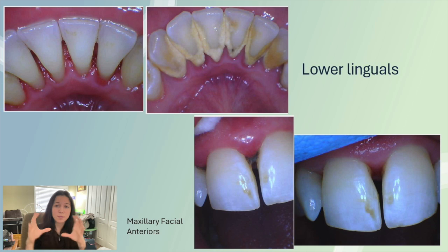The reason why I put these two right next to each other is because if you look at the image on the left, it is bulbous, it's red, it looks inflamed, it's smooth, you can't really see any stippling. But on the picture on the right of the same area, after it's clean, you can actually see the stippling coming back and the tissue looks healthier, it's pink. And I really like to see the side by side of it to really show where his interdental care has taken place.